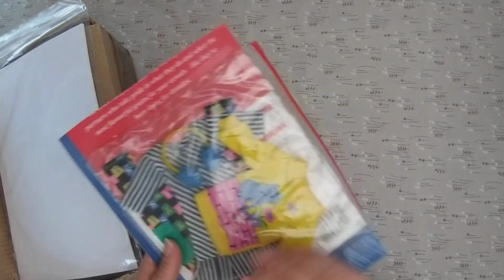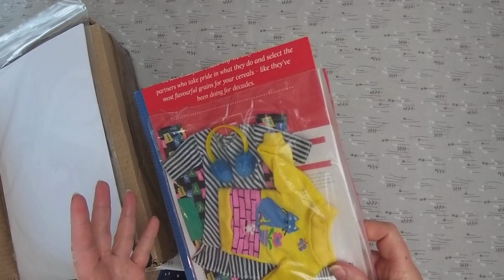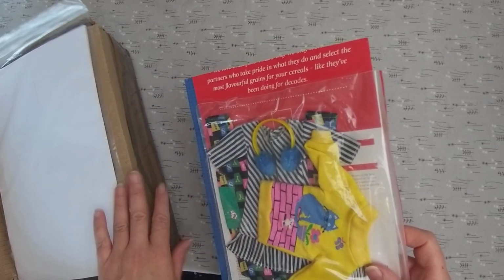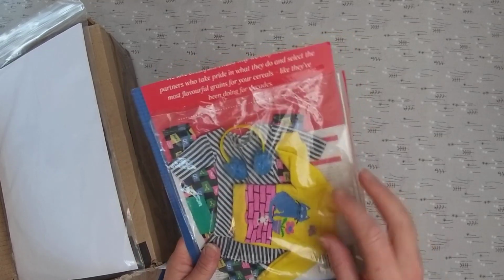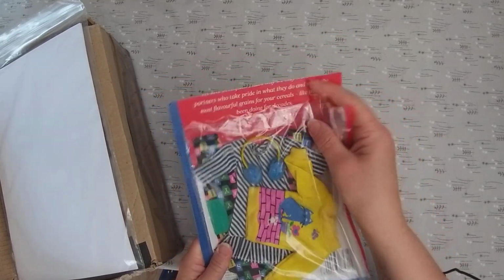We're going to be looking at a couple of the purchases I've got. Some of them I've got over the last few weeks, and one in particular I've been waiting. I've had it a few weeks, but I wanted to do a few things together. This is the first thing that I got off eBay.